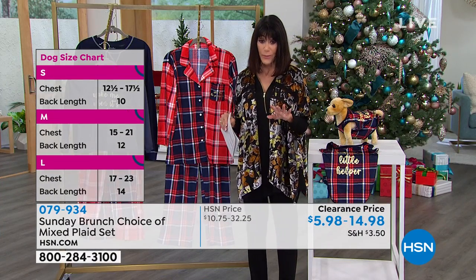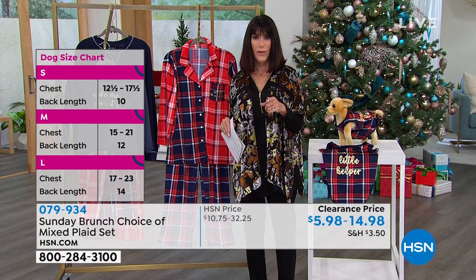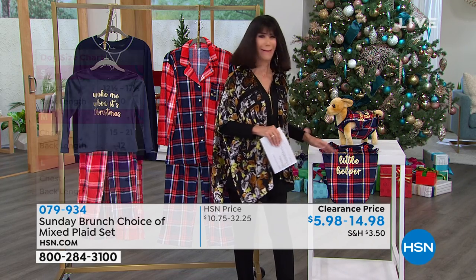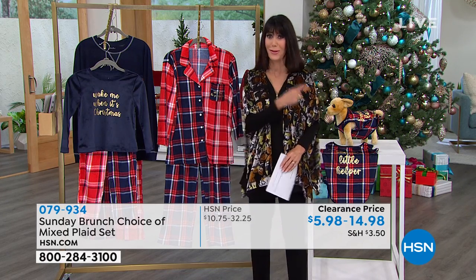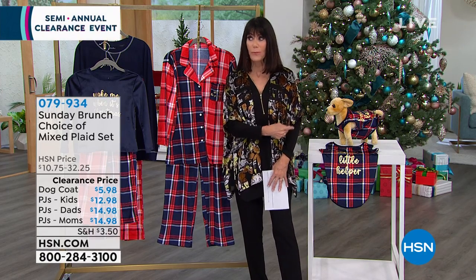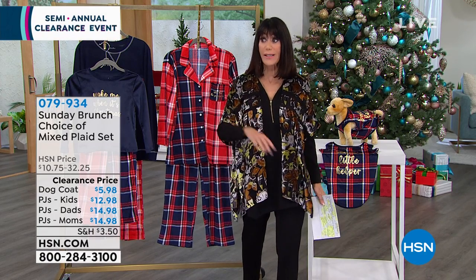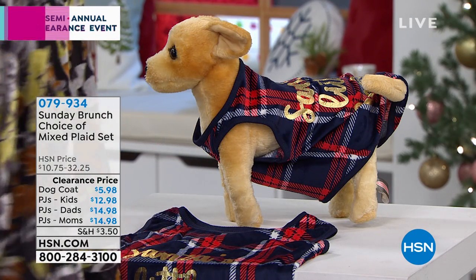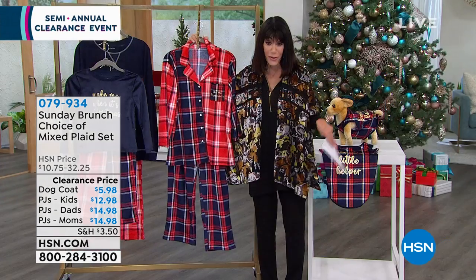The dog sweater, is it $5.98? Yeah, $5.98. Oh my gosh, that's ridiculous. Have you been to any of the dog stores lately or on any of the webs? That's ridiculous. Okay, so that's the dog count.